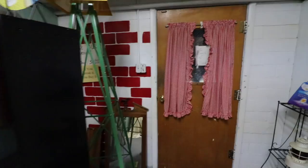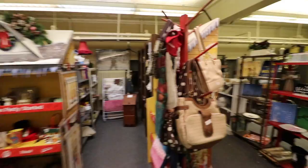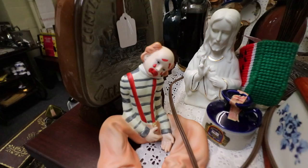And look in here. This would have led to the front door of the school. That is so weird. This looks like way more fun than my high school. Wow, what a crazy idea. Turn the high school into an antique mall. Clowns. My grandma used to collect clowns. Some of them are okay. Some of them are scary.